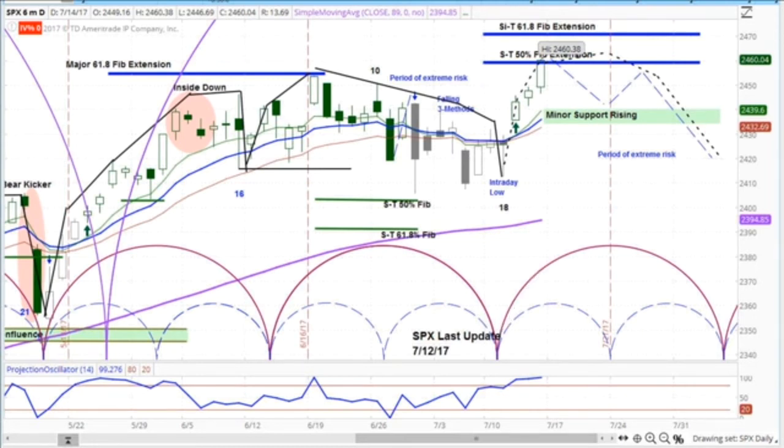So now that it's happened, we've got to take the new data and say, okay, where are we? Well, still the intermediate patterns are calling for weakness coming into late August, early September. So that says to me that when this impulse on the upside is over with, it's going to roll over and get into that next period of extreme risk out here. So what that looks like for the next week is that this declining period takes over, and we think it fails in this resistance zone between the 2460 and 2470 extensions, and then pulls down for the week.